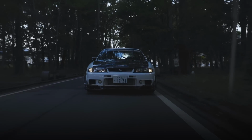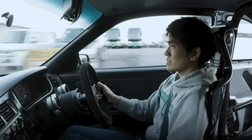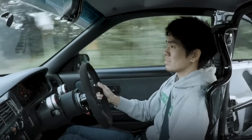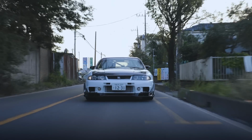And yeah, it's completely different from what I usually drive. The power is amazing. When you drive it, you don't really feel that it's that heavy. It's really easy to drive. It feels lighter. It feels like 1200 or maybe 1100 kilograms.